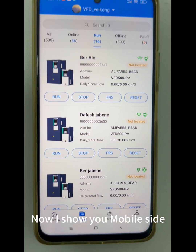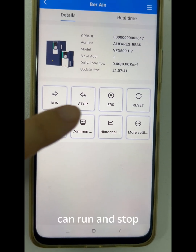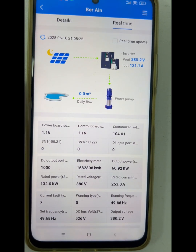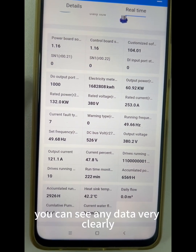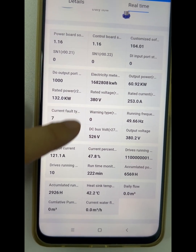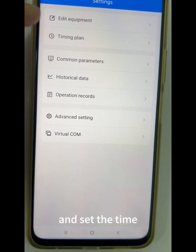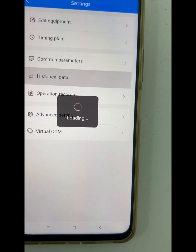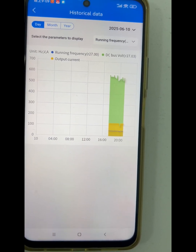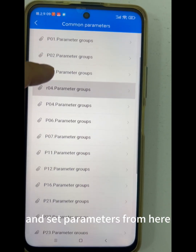Now I'll show you an example on the mobile side. Can run and stop. And from here, you can see any data very clearly. And set the time from here. Historical. And set parameters from here.